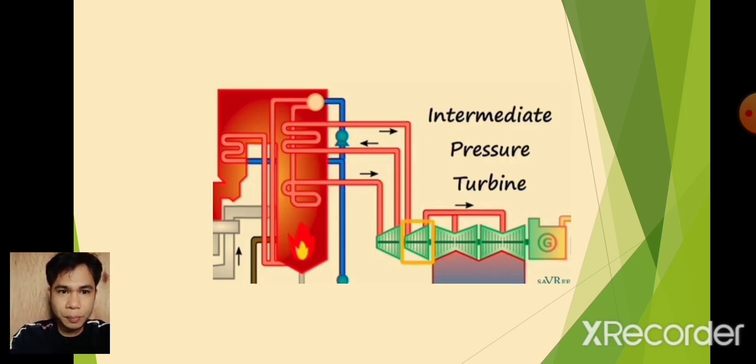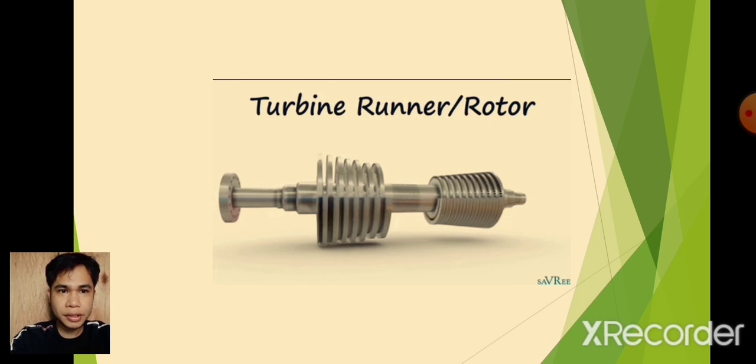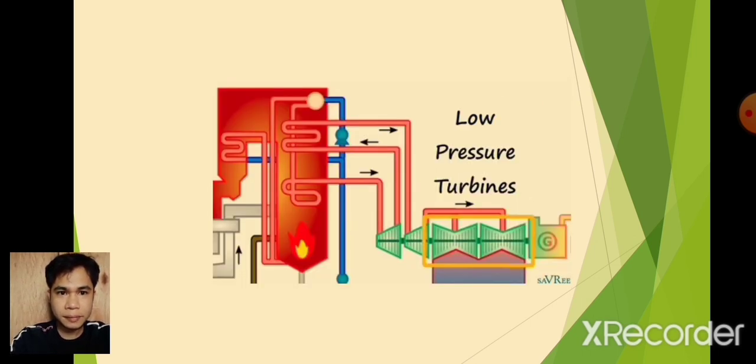An intermediate pressure turbine receives steam or gas from the high pressure turbine. This is the turbine runner rotor. At the low pressure turbine, exhaust energy is recovered while minimizing back pressure.